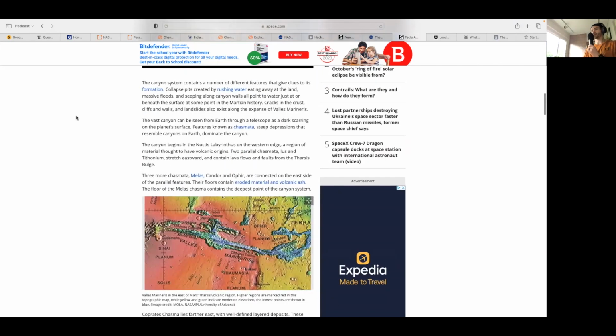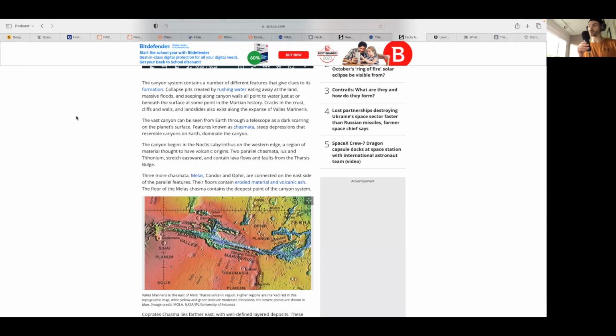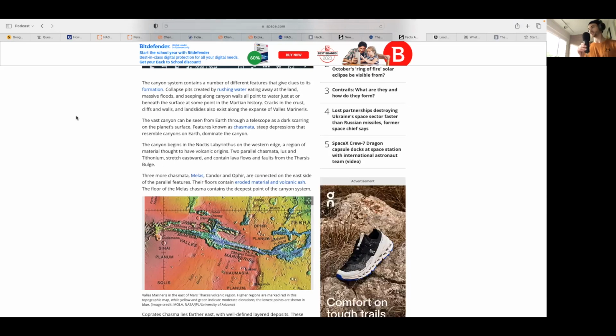The canyon system contains a number of different features that give clues to its formation. Collapsed pits created by rushing water eating away at the land, massive floods, and seeping along canyon walls all point to water on or beneath the surface at some point in Martian history. Cracks in the dust, cliffs and walls, and landslides also exist along the expanse of the Valles Marineras. The vast canyon can also be seen from Earth through a telescope as a dark scarring on the planet's surface.